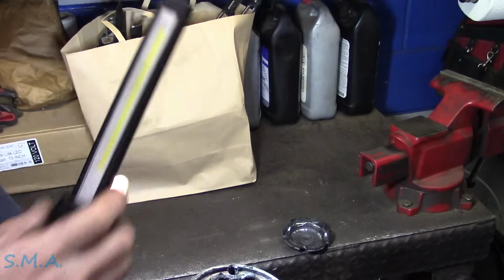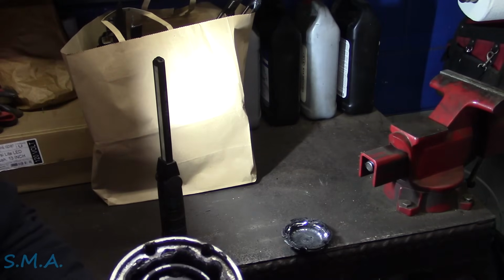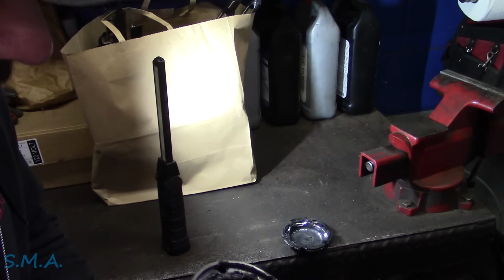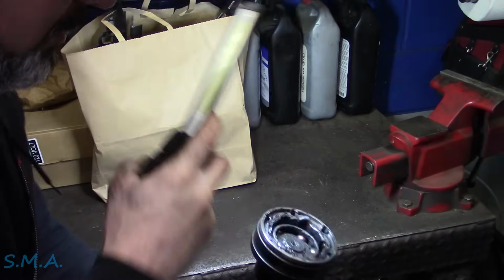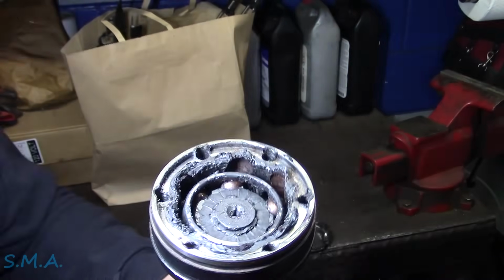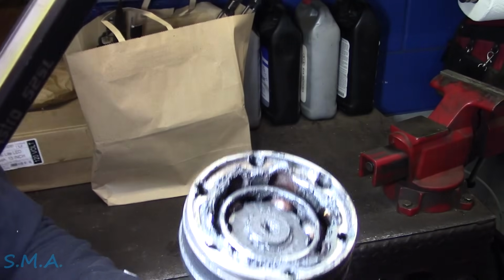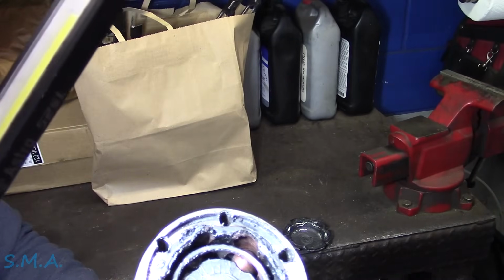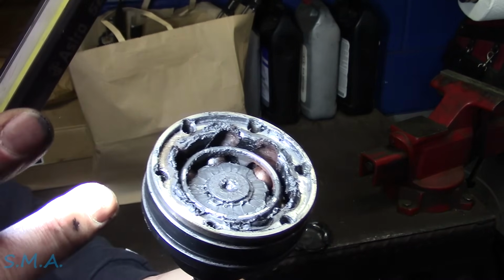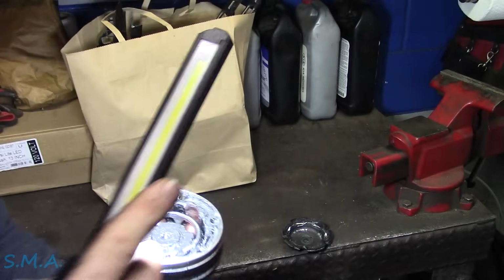I don't know who makes the drive shafts for Napa. I think this is Dorman, to be honest with you. I think it's Dorman. We'll find out for sure, but I'm pretty sure that's who it is. But yeah, obviously lack of grease, or maybe the improper grease, but you can tell something's wrong. There's a lot of rust and dust and dirt and stuff coming out of that part of the CV joint there.